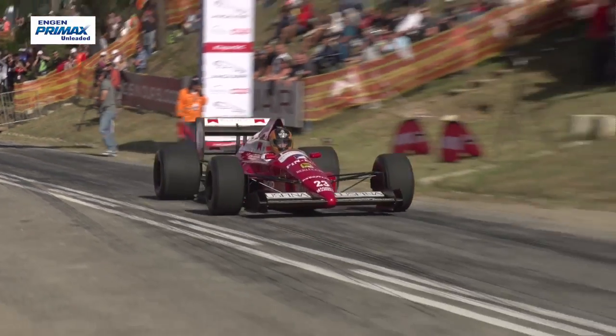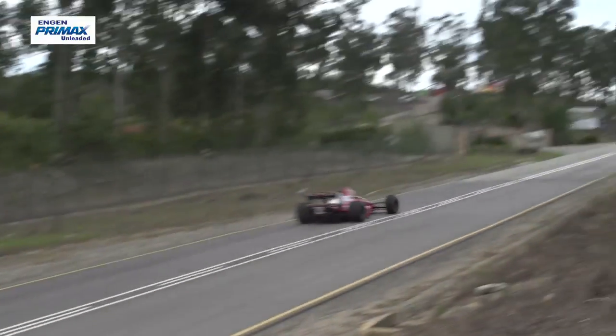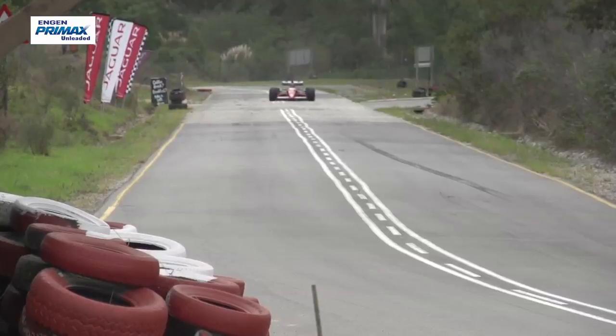The fastest car of the day and winner of the single-seater and sports car category was Andre Bezuidenhout in the Ford Cosworth-powered Dallara Formula 1 car. He also became the first driver to break the 38-second mark.